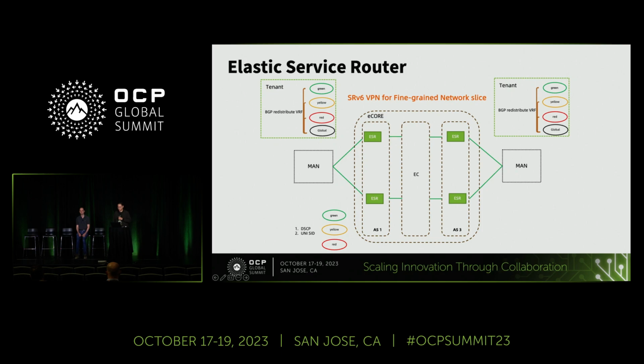Of course, in our next phase, we will enable the SRv6 policy on the ESR device, on the PE router, to implement end-to-end SRv6 traffic engineering. Then the P router will be simpler, and we can remove the MPLS feature.